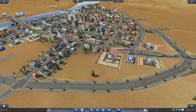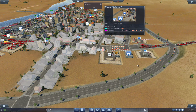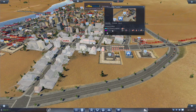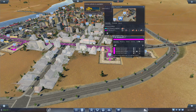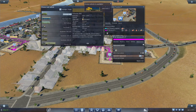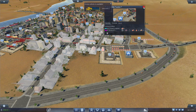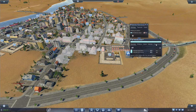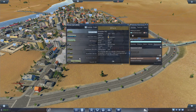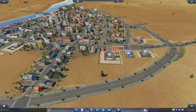And what do we got here? And the MD SD40-2 is available. Yeah, we are going to want to replace now. Wichita Steel. Same thing. 4.97 million.